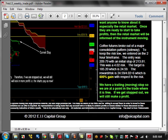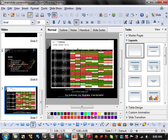The reward to risk basically is 6 to 1 in this scenario, which is basically a 600% gain with respect to the risk that we took. We have a trailing moving stop, which is those green dots on the screen right there. And we're basically at a point where the trade is free right now, where our stop is below our entry. So this is basically a free trade for us completely right now.